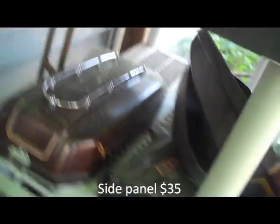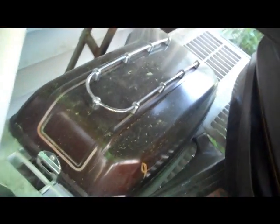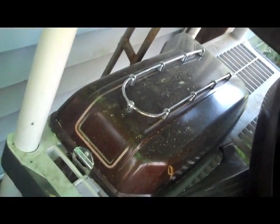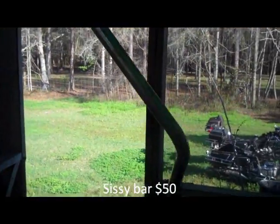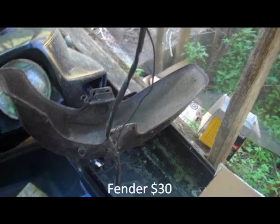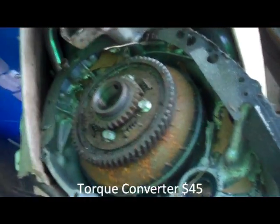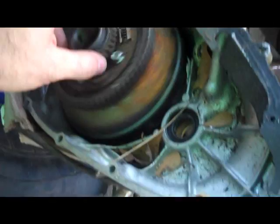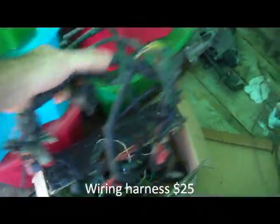Side panels. This is a side panel from a KZ440, and that's actually a saddlebag lid from a Goldwing. Crash bars. Everyone loves a crash bar. Sissy bars. Fender. Here's a special little thing. This is a torque converter. Does your bike have a torque converter? Because mine does. Wiring harnesses are only good if they have not been shredded to shit like this one has. If it's all still wrapped up like this, good stuff.